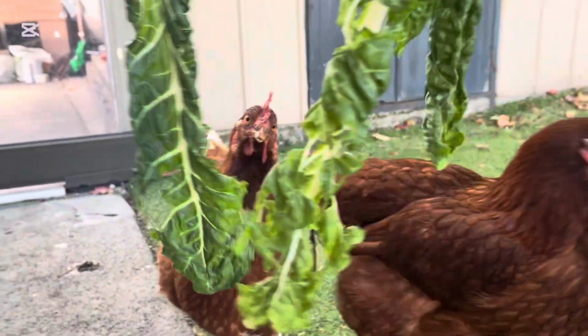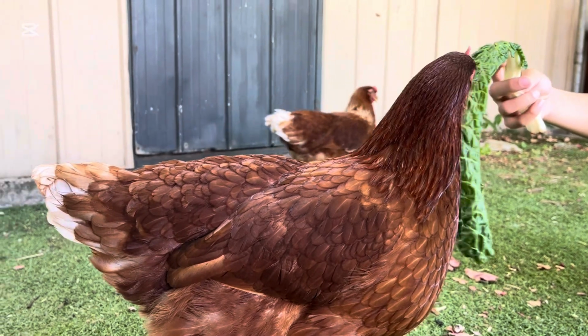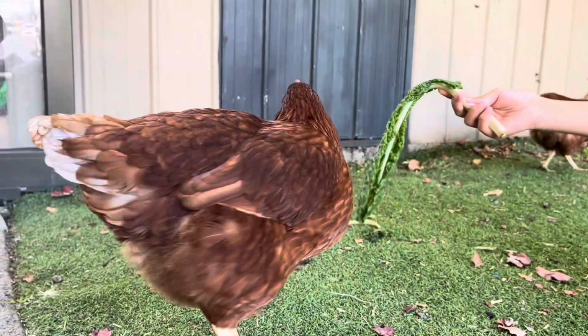So do you feed your chickens kitchen scraps? If yes, only the right ones, focus on them, and in moderation.